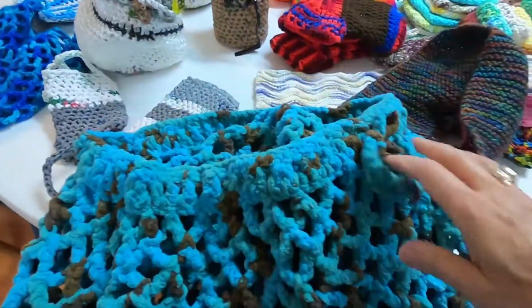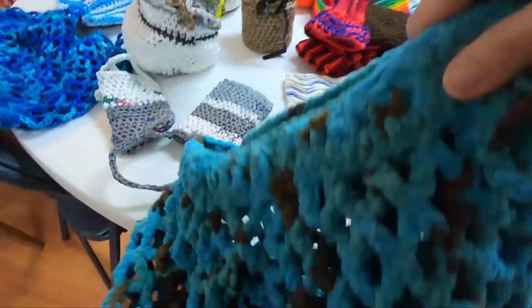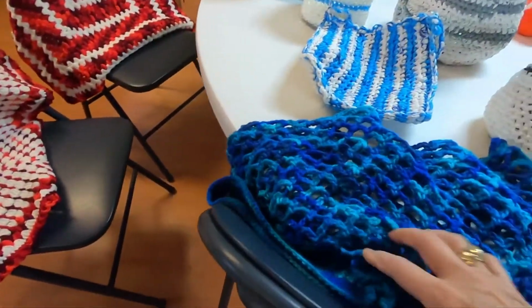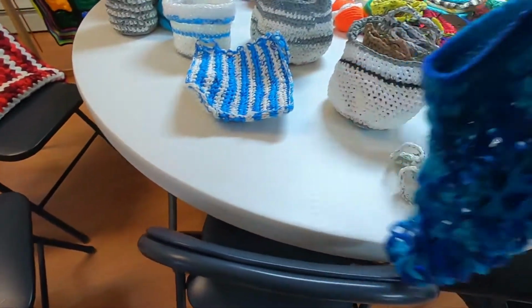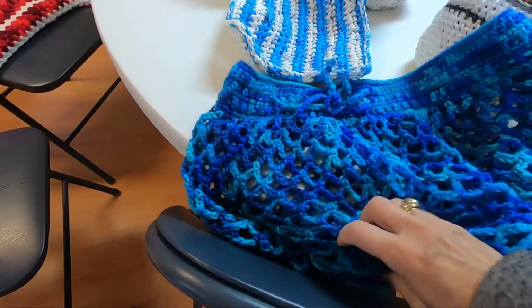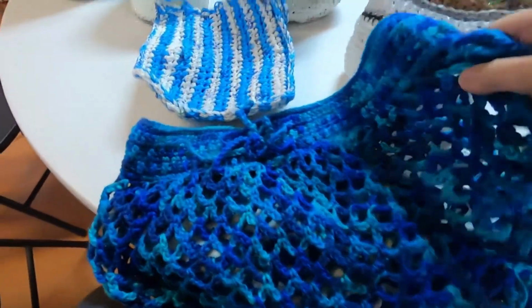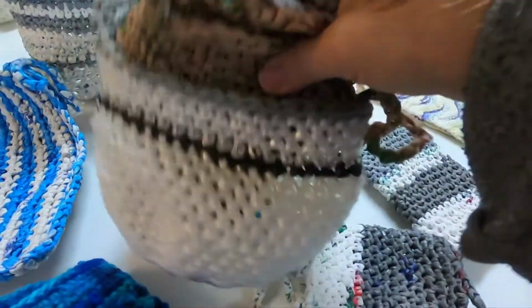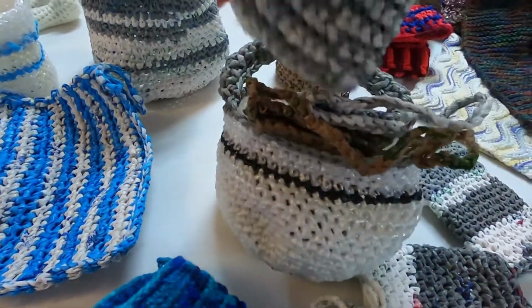This is a capelet out of bulky thread yarn. This is another capelet. There's a lot of those little bags in here.